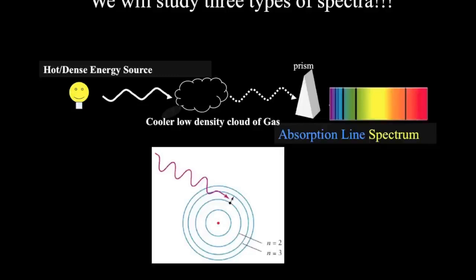It turns out that stars always have absorption line spectra, and that's because even though the interior of a star is very hot and dense, as you go to the surface of the star, the interior is surrounded by lower density, cooler material. And so the continuous light that's produced inside of a star has to filter up through the outer layers of the star, and thus the emerging light from a star is an absorption line spectrum.